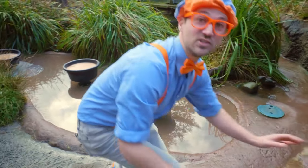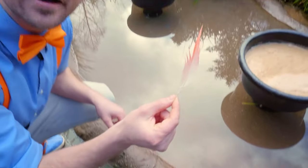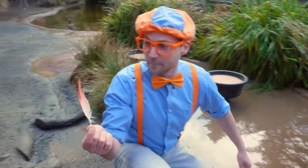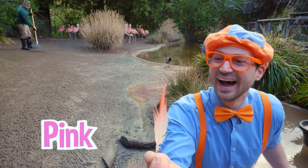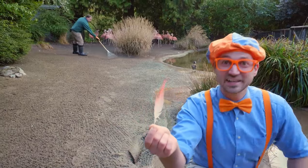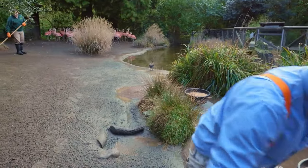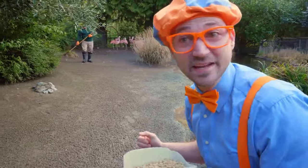But hey, did you see what we saw right here? Whoa, looks like a feather. This must come from the animal that's in this habitat. Yeah, feather. Birds have feathers. And do you see? It's the color pink. Do you know what bird is the color pink? Yeah, flamingos! Okay, let me set this down right here. And then, let's grab the snacks and let's go see if we can find the flamingos.